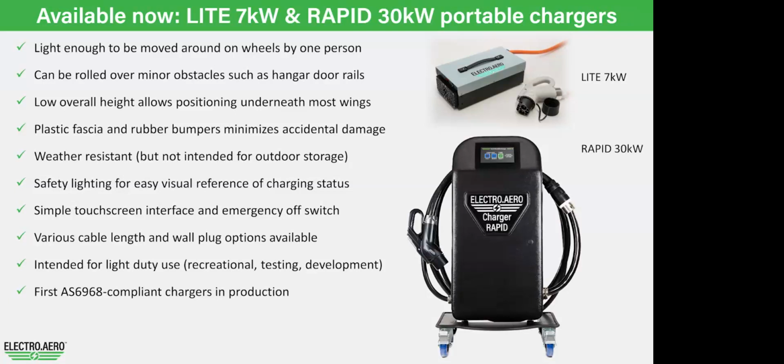The 30 kilowatt rapid charger is our entry-level 3-phase charger. It runs off a 50 amp outlet, whether it's a standard California plug in the US or up to the 63 amp plugs in Europe. In Australia, 50 amps is quite common as well. So being able to just run off a standard 3-phase outlet and relatively fast charge a light aircraft or maybe slow charge an eVTOL aircraft, it's been a good versatile first minimum viable product, and we're quite happy with how that's been received in the industry.